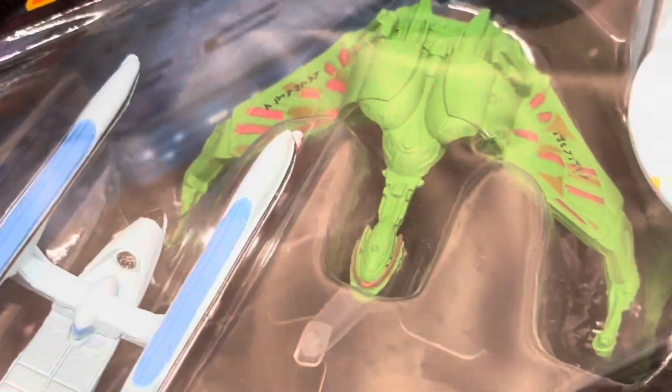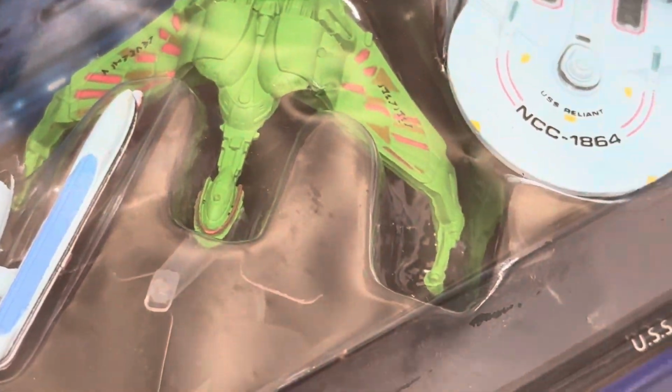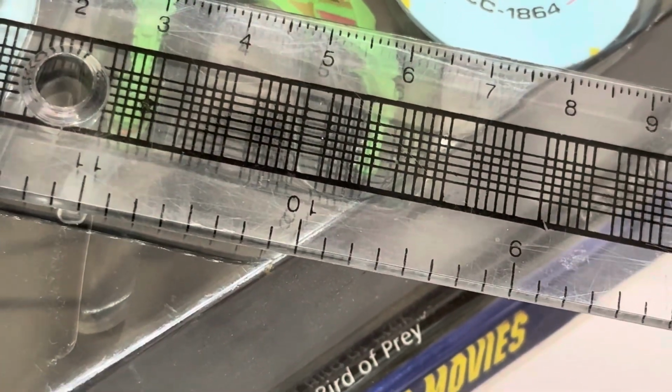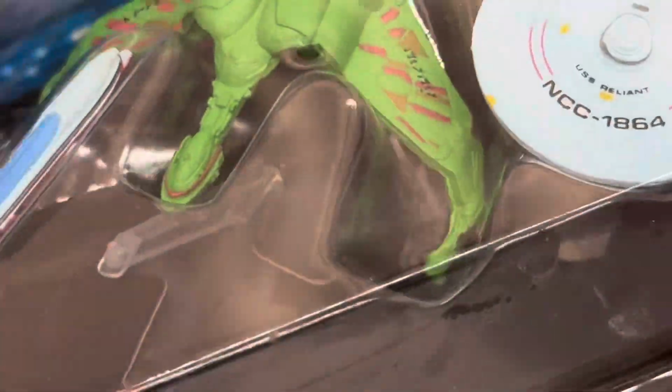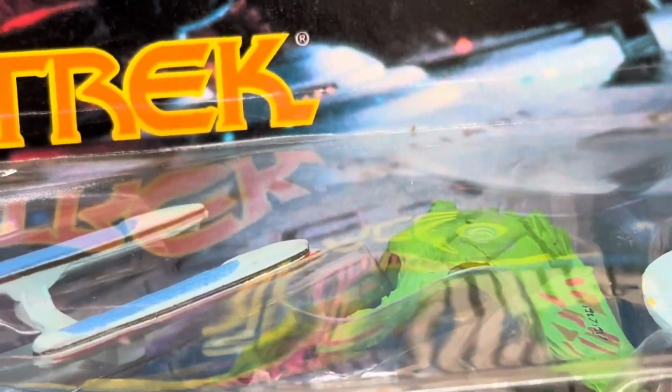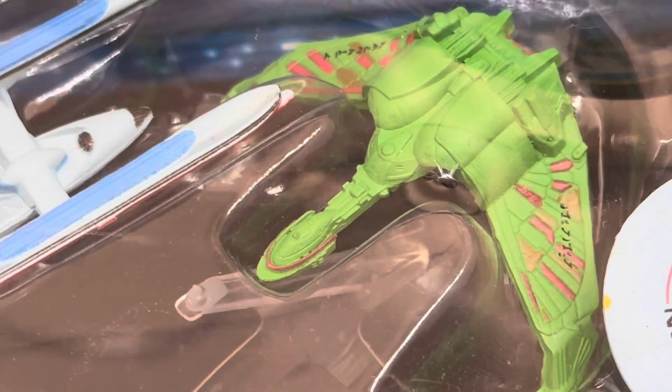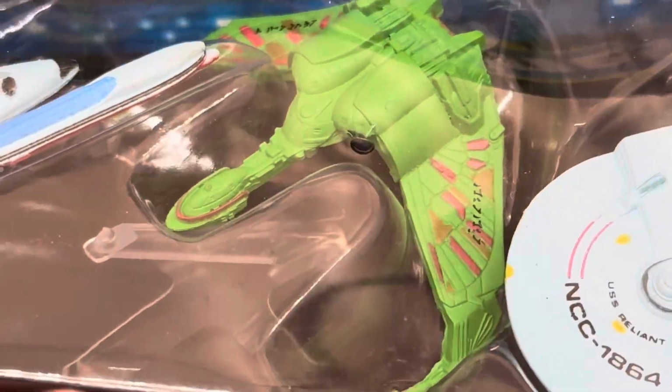But as I say, it is a little bit difficult to see because it's still sealed in the packet. But width-wise, we're looking at about 6 centimeters. Depth-wise, approximately 5 centimeters. And height-wise, because of the dipping wings, about 3 centimeters. Again, a very nice model, and there's a display stand right in front of it.